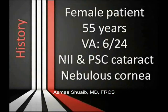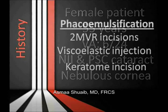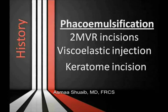Starting with the history, a female patient, 55 years old, presented with immature senile cataract. Her visual acuity was 6/24 that doesn't correct, and on examination she had nuclear to posterior subcapsular cataract and a diffusely nebulous cornea with crocodile shagreen in the periphery. She was a candidate for phacoemulsification surgery in the right eye, in which I started with the regular steps: 2 MVR incisions, Visco injection, and keratome incision.